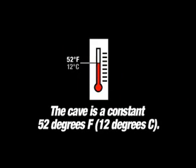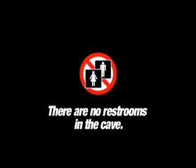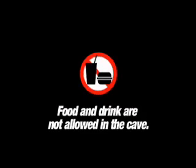Bring a sweatshirt, jacket, or sweater with you. It's 52 degrees, 12 degrees Celsius in the cave. Footwear. Wear comfortable walking shoes. Walkways can get damp. Restrooms. There are none in the cave. Everyone is encouraged to use the above-ground restrooms before beginning the tour. Food and beverages. Please dispose of all items before entering the caverns.